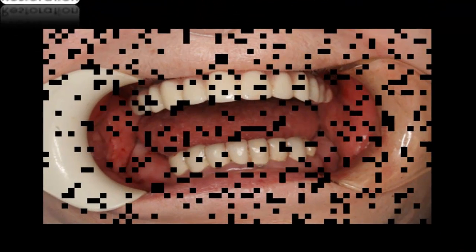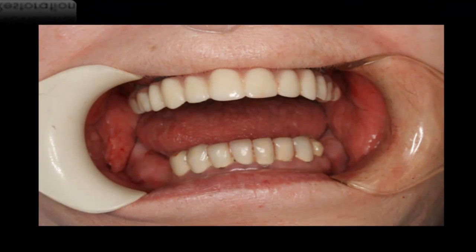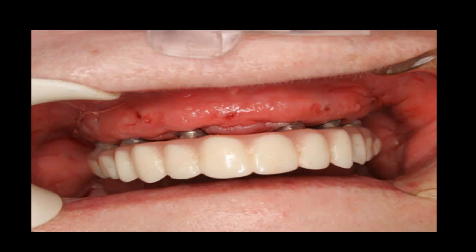Now the moment of truth. Time to deliver the 12-unit screw-retained, non-engaging Radica Provisional. The 12-unit screw-retained Provisional was seated successfully with only minimal occlusal adjustments necessary. Total surgical and provisional seating was achieved in 65 minutes.